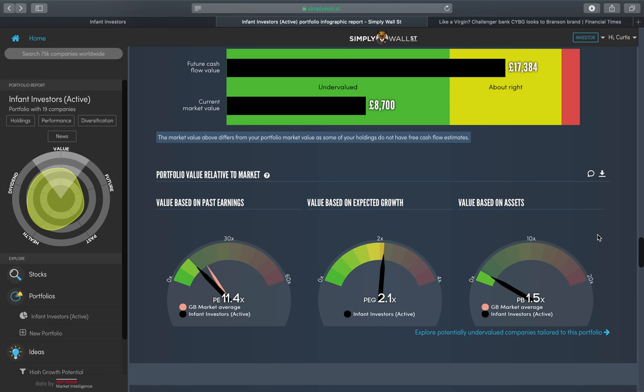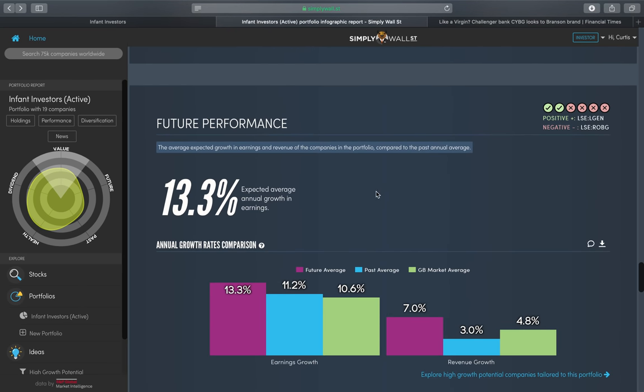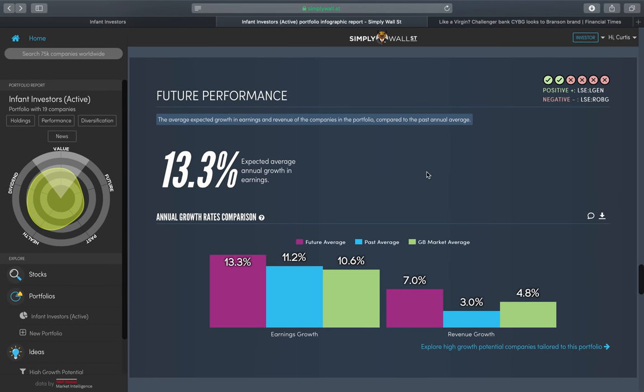Price to book ratio is pretty well bang on in terms of the market average, 1.5, and I'm 1.5 as well. So that's quite positive to see. In terms of future performance, the overall annual growth currently at the moment is 13.3% with all of my stocks. So that's positive. And the GB market average is 10.6%.